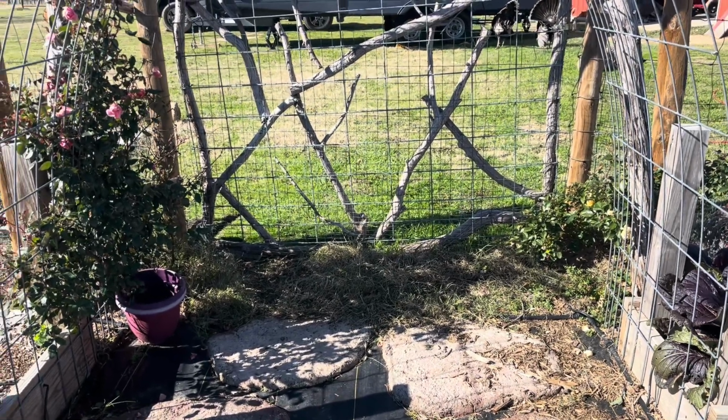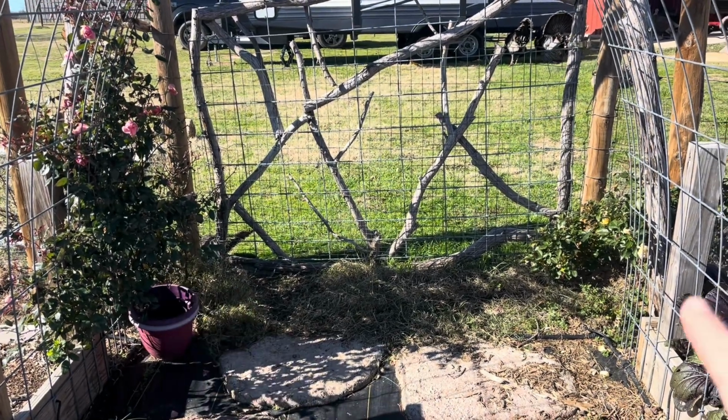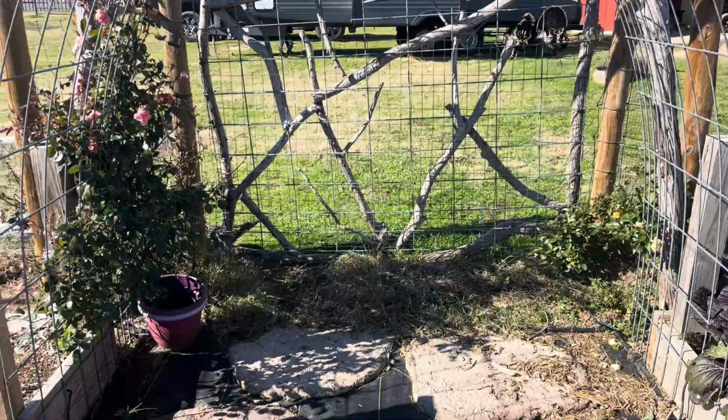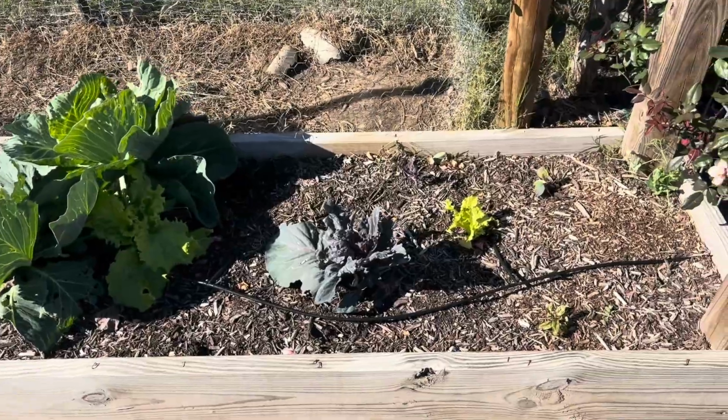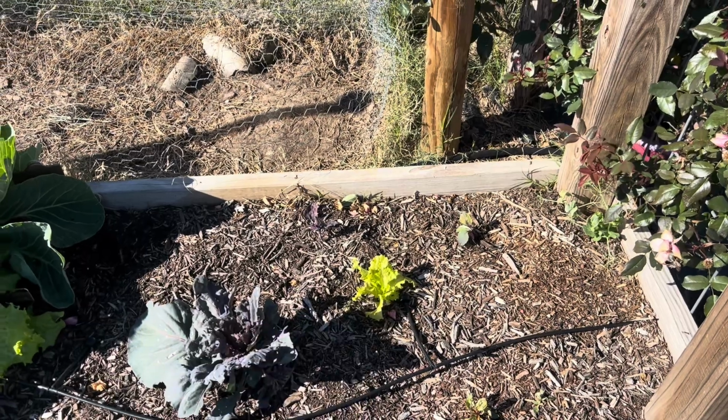Coming in here, these are supposed to be Joseph's coat roses. They start off as one color and then change to another, but this one's always pink and that one's always yellow. So I have no idea what they are.